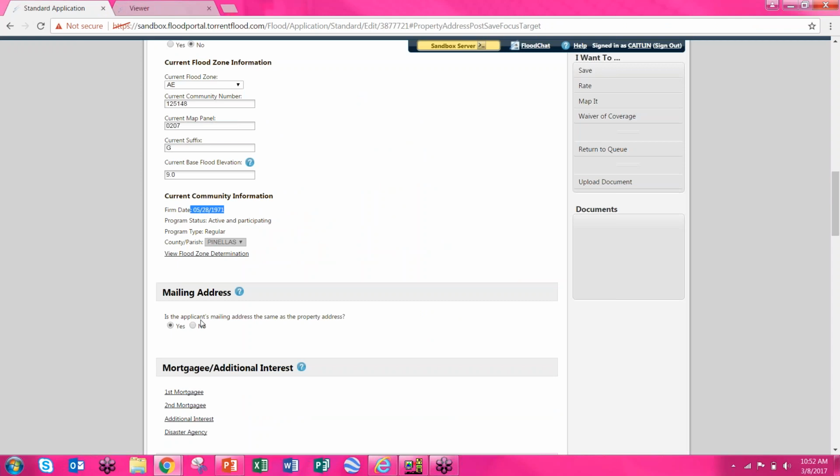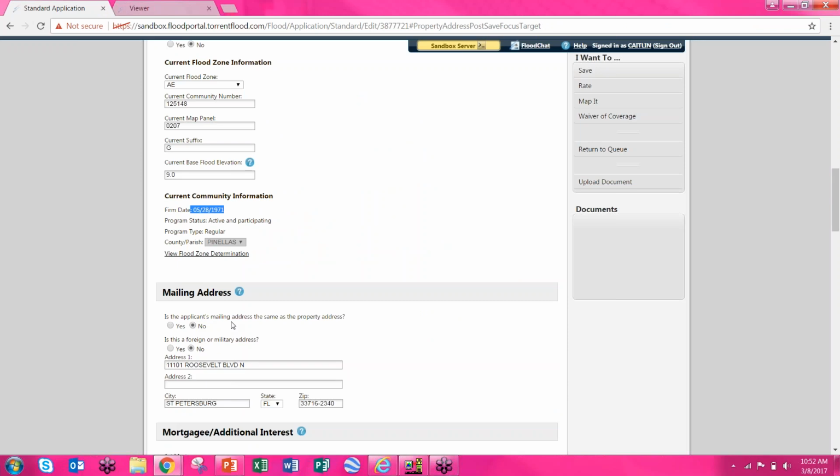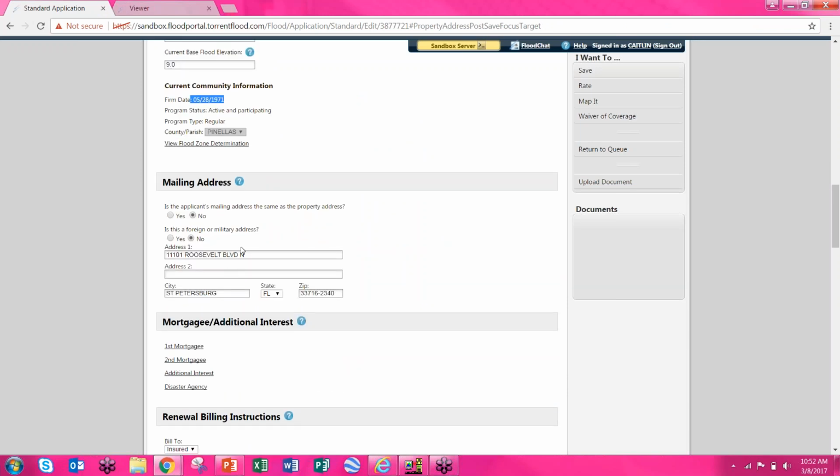So now we're going to go ahead and go under our mailing address. My mailing address is going to be the same as my property address, and this is going to be my insured's primary residency. However, if the address was different, you could mark no. You can put in your new mailing address information.